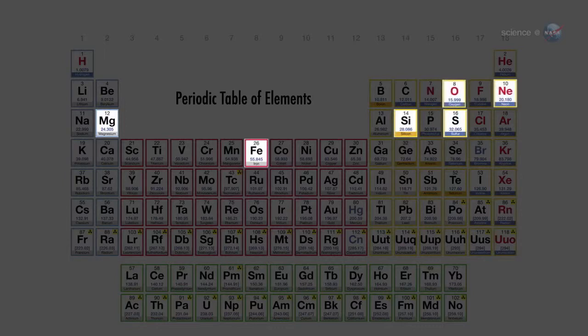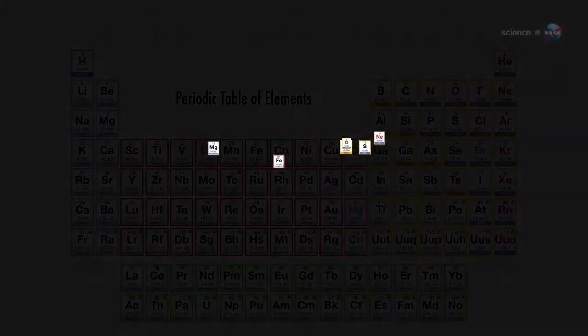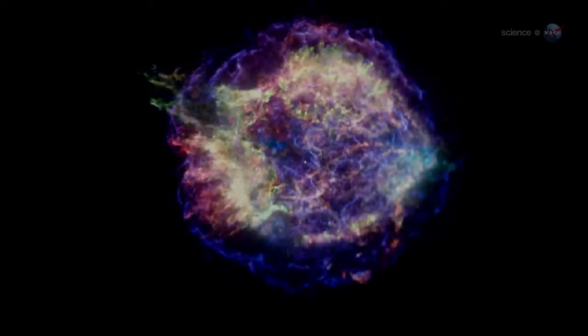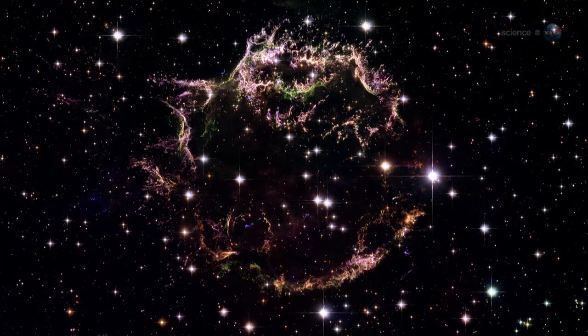Comparing a chemical model of the original star to the actual distribution of elements seen today, they realized something amazing. When the star exploded, it turned itself inside out. Most of the iron, which originally formed deep inside of the star, is now located near the outer edges of the debris cloud. Other heavy elements are also located at the outer limits of the debris zone.